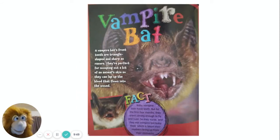Oh, my goodness, vampire bat. Be careful with these vampires. A vampire bat's front teeth are triangle shaped and sharp as razors. They're perfect for scooping out a bit of an animal's skin so they can lap up the blood that flows into the wound. Whoa, hey, whoa. Vampire bat teeth? That doesn't sound too happy to me. I don't want no vampire teeth.